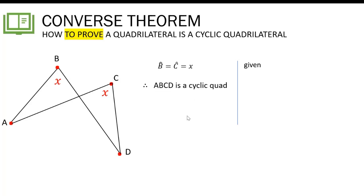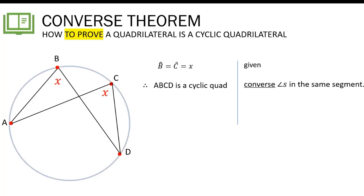What would my reason here be? It is converse angles in the same segment because we're using the theorem backwards. We haven't got a circle, but now we can prove that we can draw in a circle. Okay, those are the three ways to prove your cyclic quad.